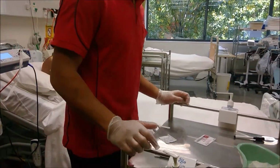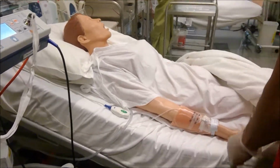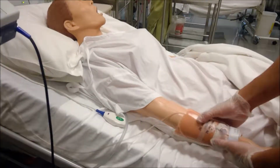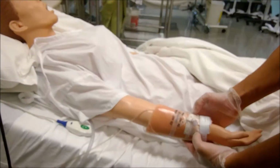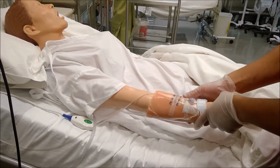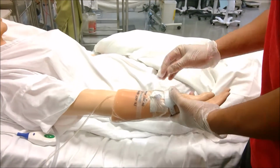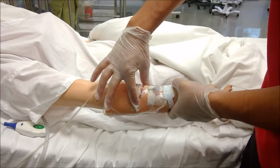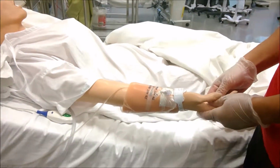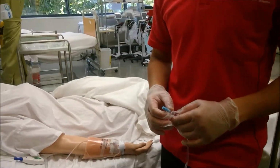Okay, I'm just going to check the cannula site. How long have you had the cannula in for? Just this morning. Does it hurt anywhere while I'm pressing? No. There's no pus, there's no redness, and it looks clean. So the cannula looks good to use. It's within the date and time, and there's no pain, so it's good to use. I'll clean the site for 15 seconds.